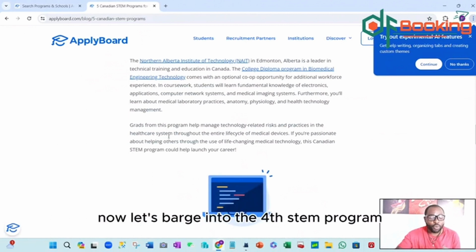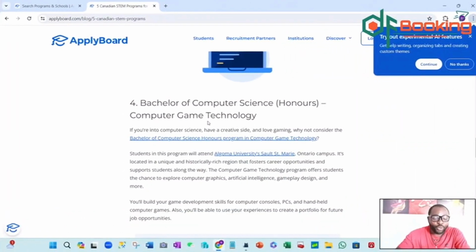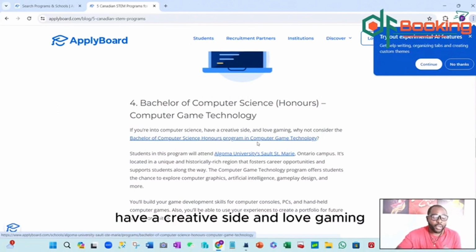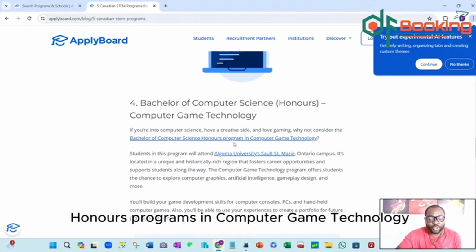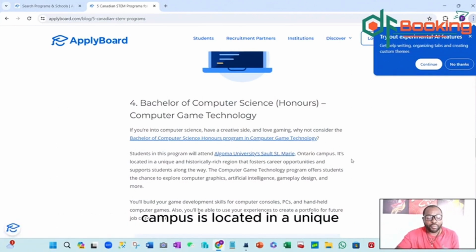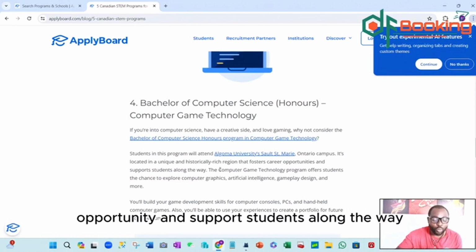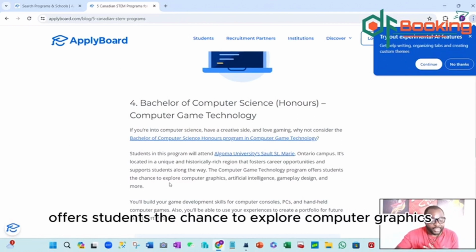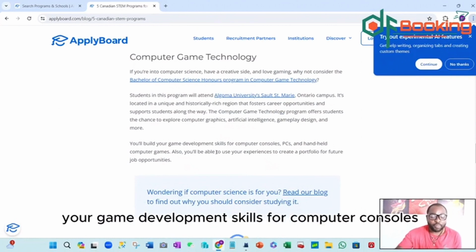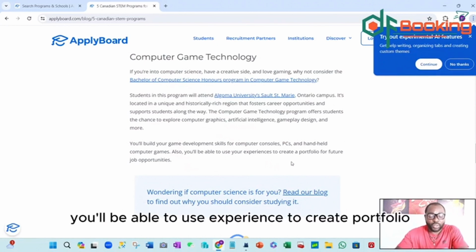Now let's barge into the fourth STEM program that we chose for you today: Bachelor of Computer Science Honors, Computer Game Technology. If you are into computer science, have a creative side and love gaming, why not consider the Bachelor of Computer Science Honors program in Computer Game Technology? Students in this program will attend Algoma University, Sault Ste. Marie, Ontario. The campus is located in a unique, historically rich region that fosters career opportunities and supports students along the way. The program offers students the chance to explore computer graphics, artificial intelligence, gameplay design, and more. You will build game development skills for computer consoles, PCs, and handheld computer games. Also, you'll be able to use the experience to create a portfolio for future job opportunities.